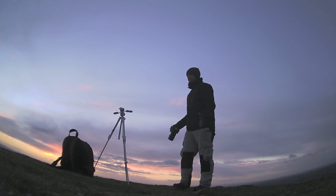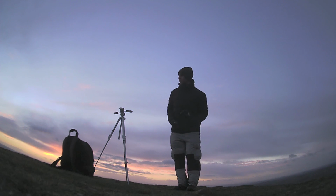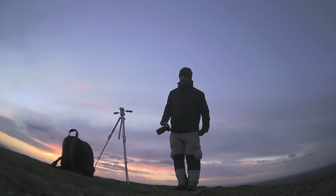So I'm going to call it a day, because there's a dog just on the horizon there. Oh, there's one with an owner, it's all right. My car is actually on the other side of where I've just shot, so I've got at least another half an hour walk home, so I better do it before it gets dark.